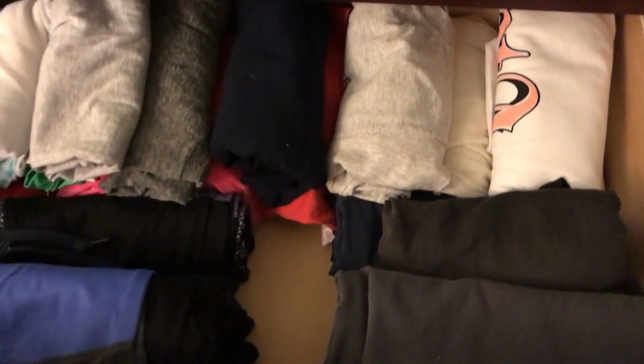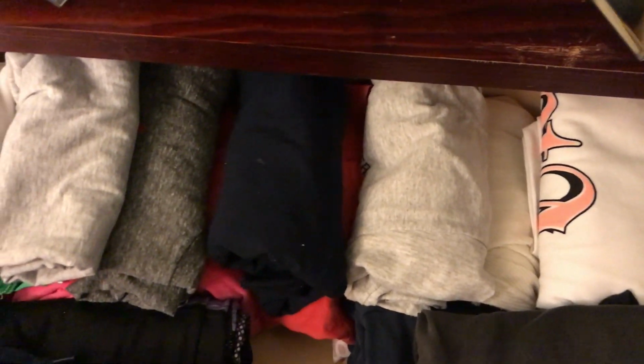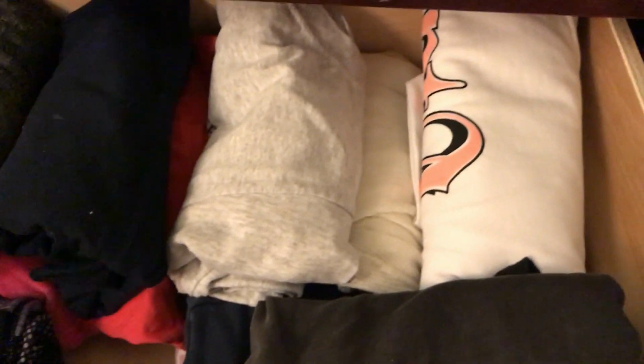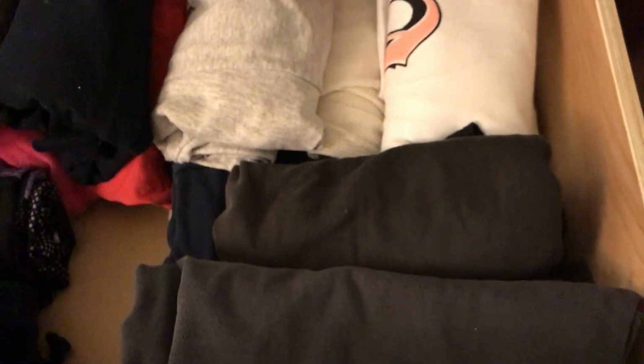Okay, and here's my second row of drawers. I thought the clothes were much easier than dealing with all of the paperwork and all of the junk that I had in those drawers, but I think this turned out really nice. This drawer houses all of my t-shirts, different shirts, summer tops, and a couple of pairs of my exercise pants, some of my exercise shirts.